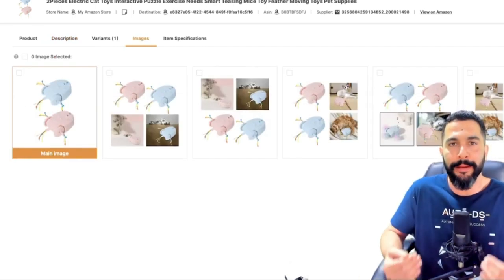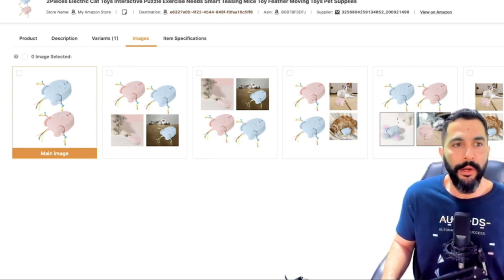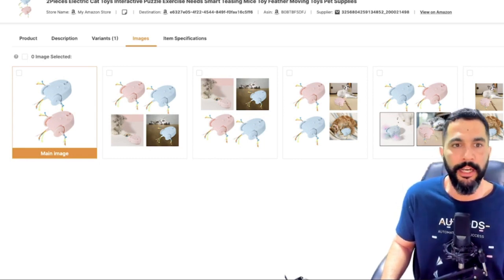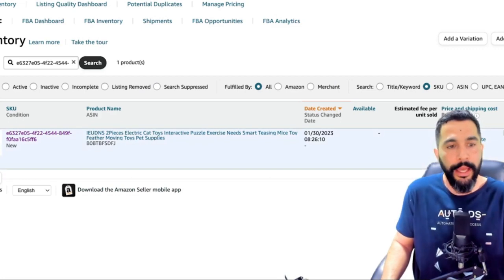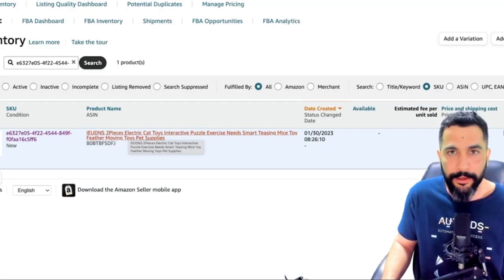But because we really can't modify too many things, that is why I publish it directly to my store. Okay, so as we can see right here, this product belongs to the store name, my Amazon store. And if I click on the destination, it's going to take me to that product on my Amazon Seller Central. And as you can see right here, the product has already been listed on my Amazon Seller Central store.